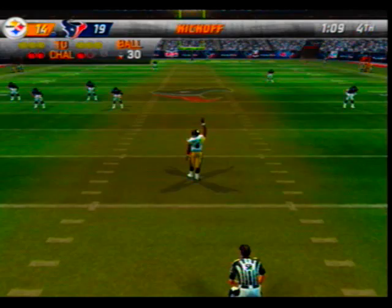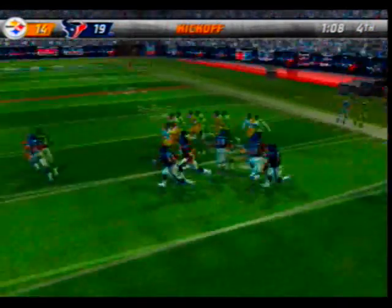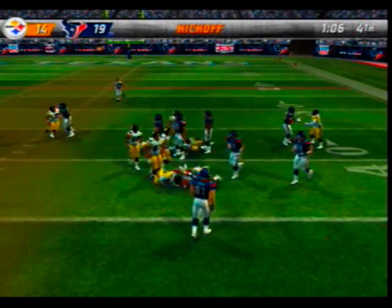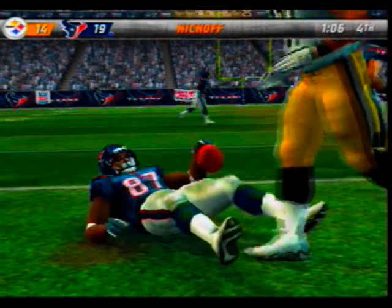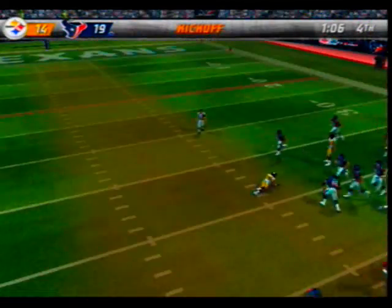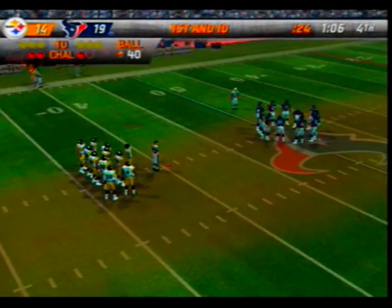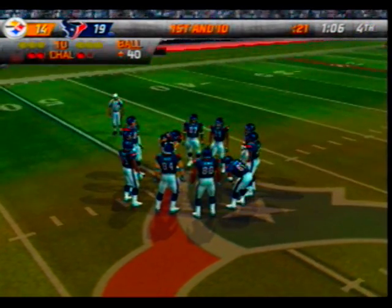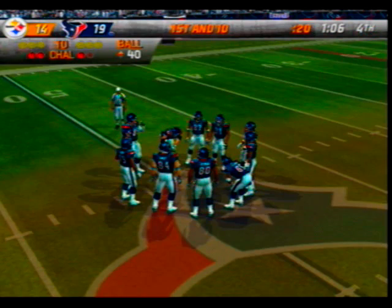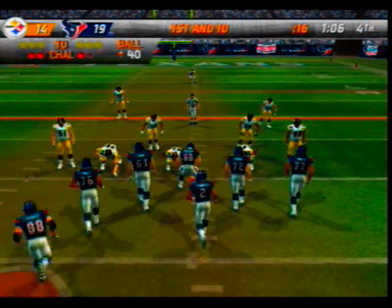Not enough time to try to get the ball back, so the onside kick is the call. Here we go. Houston recovers it. Stiff arm to the ground. The Texans will start the drive from the 40-yard line. First and 10. Ball on the 40-yard line.